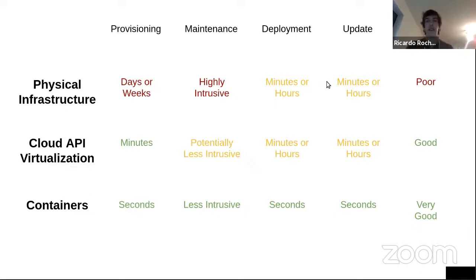And then deployment and update. This is also something that changed quite a lot. The deployment we just mentioned, because you don't have the kernel, is much faster, but also the update: the orchestrator will try to reconcile the desired state to the actual state, and it does this much faster than the traditional configuration management tools.